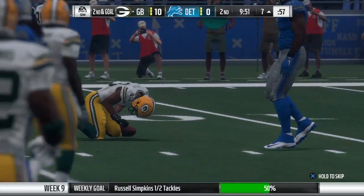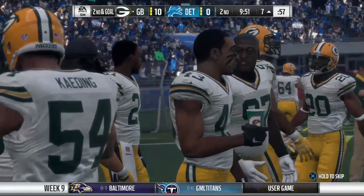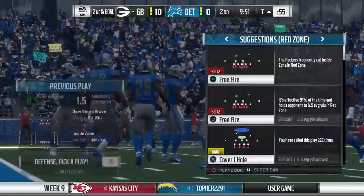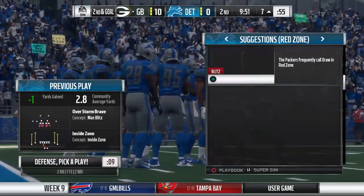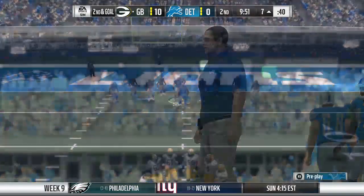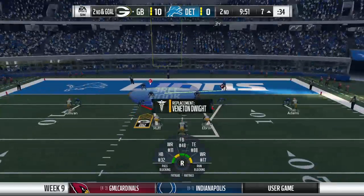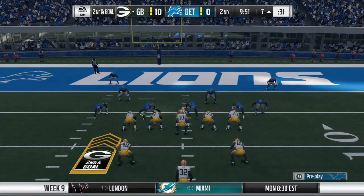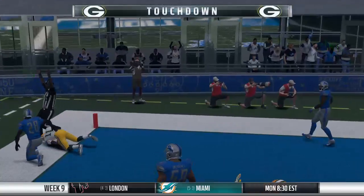Now it looks like we'll get a timeout, and we will. We've got an injured Packer on the field. While the training staff takes a peek, we'll take a break. They'll look to throw. Touchdown, Packers.